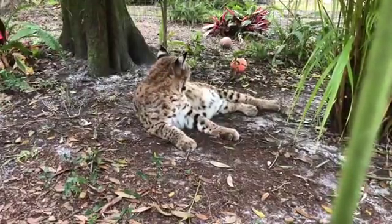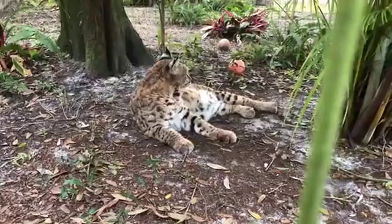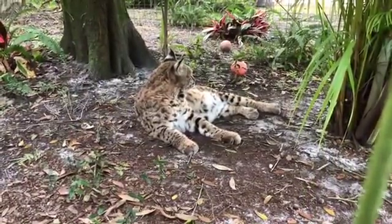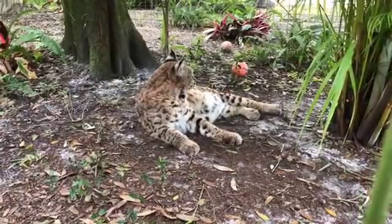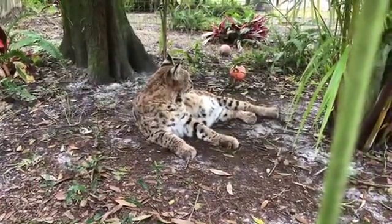And a lot of times the spices or whatever we've put in the bag will come out of the bag after they've shredded it. And it hasn't rained here in a couple of days, so most likely she still has some scent that's from one of her bags.